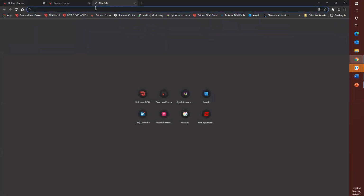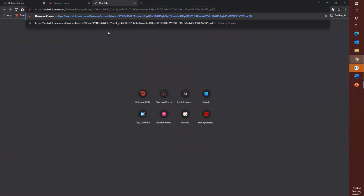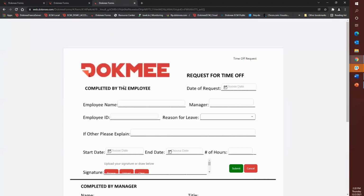If I open this up, this is the actual form. And so from here, the employee simply fills out what information is required for whatever form they're submitting. In this case, employee name, manager, ID, reason for leave, the dates, things like that. Sign it, hit submit, and it goes in.